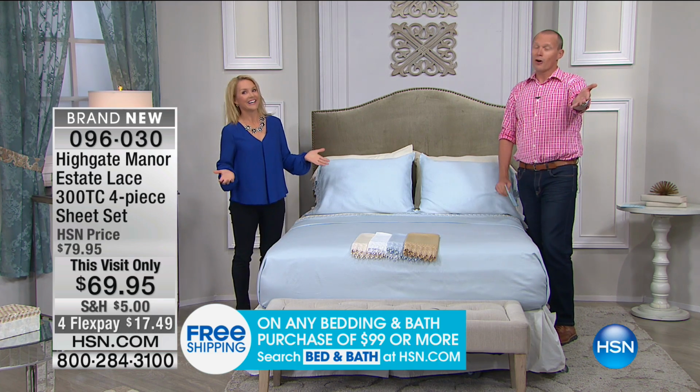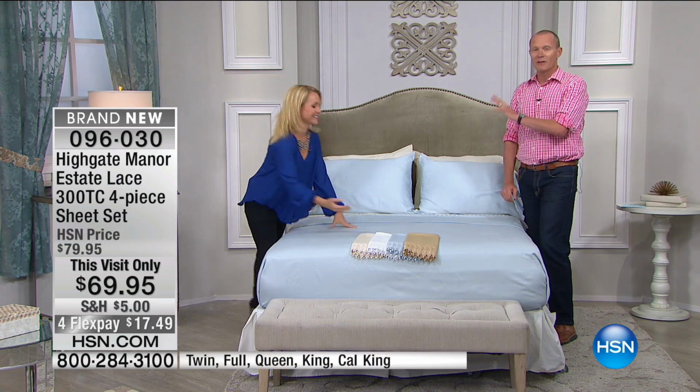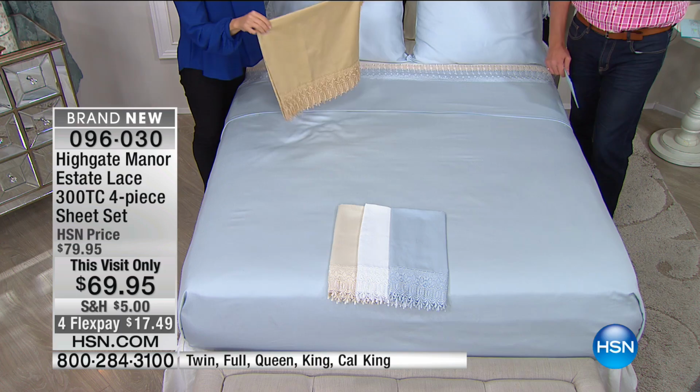Are you about to hop into a fresh bed, or have you just come out of it? There is a real joy, a real sense of luxury, and for less than $70, you're going to have that experience night after night, month after month, season after season.